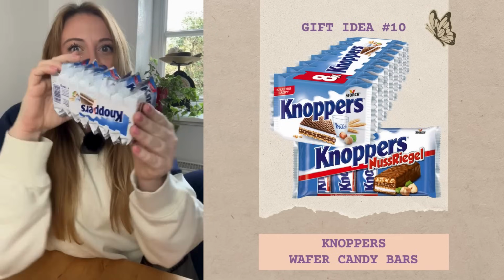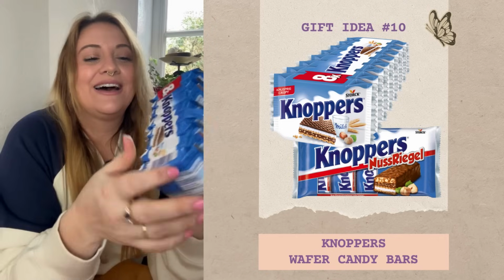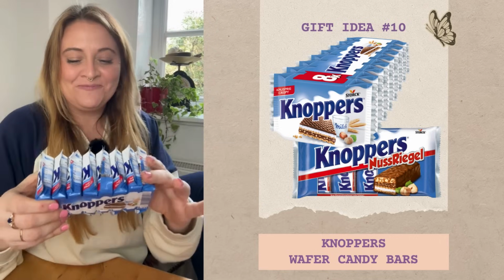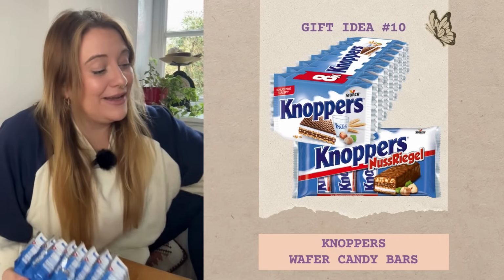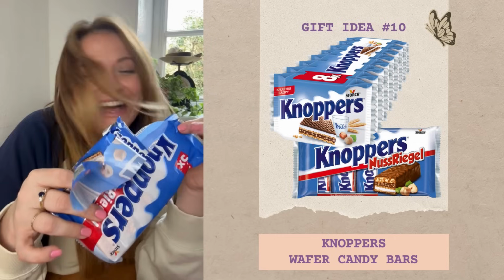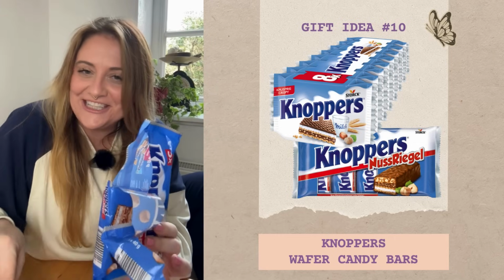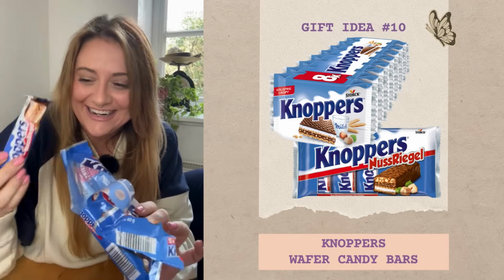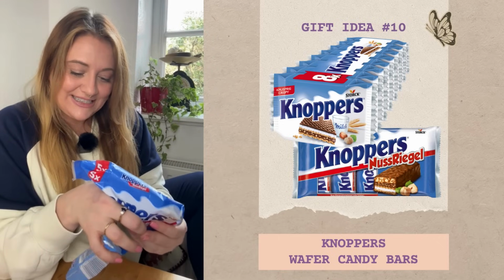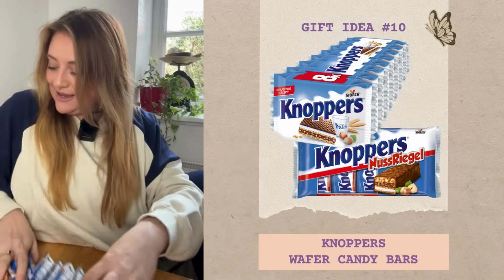Next, Knoppers. I actually should have made this video because I'm slightly hungry. You can't go wrong with these. You get a nice package. You can just break them off and give them to whoever you want. So good. I love these so much. And they even have the Knoppers candy bars. I busted into them already, so sorry about that. They are just so good. I actually didn't get the ones that I really wanted to try, but these were really good anyway, so not gonna complain.